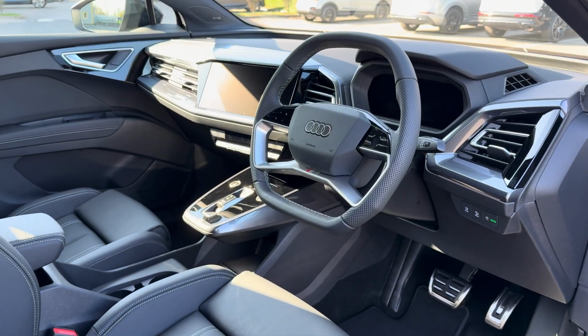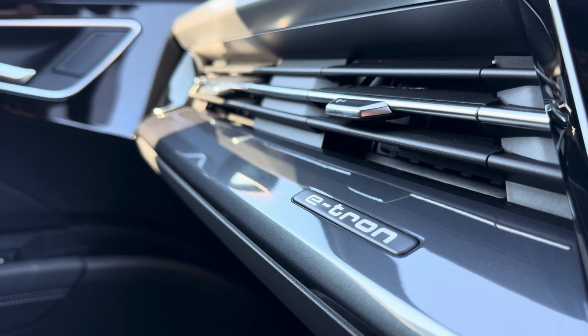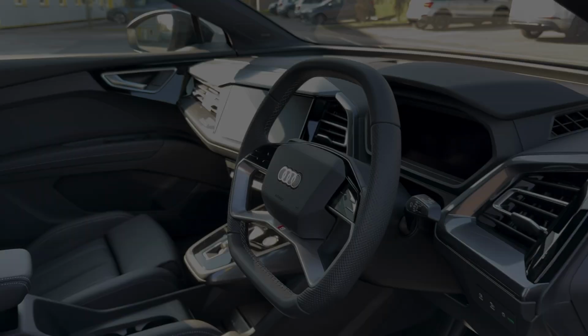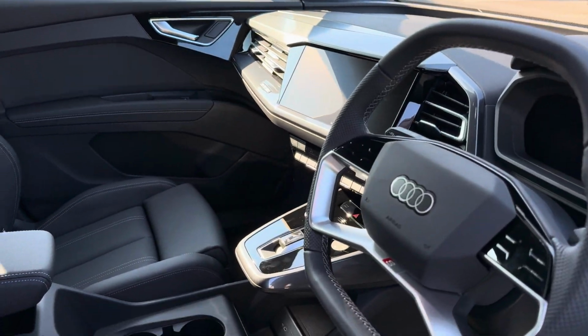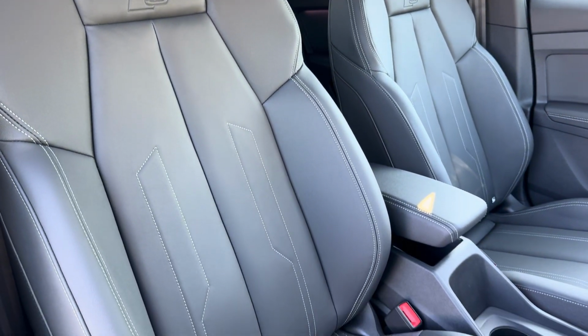The front houses the multifunctional flat top and flat bottom leather steering wheel, complemented with a classy passenger dashboard, along with a large central touch display, climate control, a central console, and embossed front full leather seats.